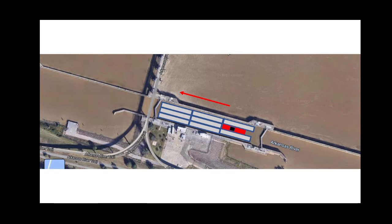So now I want to show you that creative solution if we have a tow that's just too large. So in this case, we have 8 barges and it's being pushed by a towboat. The towboat's shown in red and black. And this can fit into the lock chamber all at once. So there's no problems here.